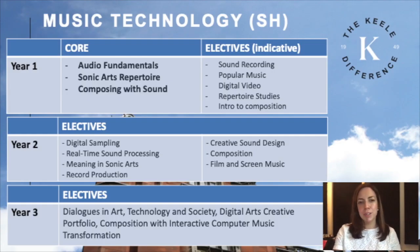If we look a little bit closer at what you could be studying within the Music Technology Single Honours degree, this slide shows a breakdown of core and elective modules. As a first-year music technology student, you would study a total of 8 modules. The core compulsory modules are Audio Fundamentals, Sonic Arts Repertoire, and Composing with Sound. These 3 modules are where you learn the essential foundations for working with a wide variety of technology in audio. It's where you get closer to the nuts and bolts of sound, audio principles, and get a taste of being creative with a variety of sound sources.